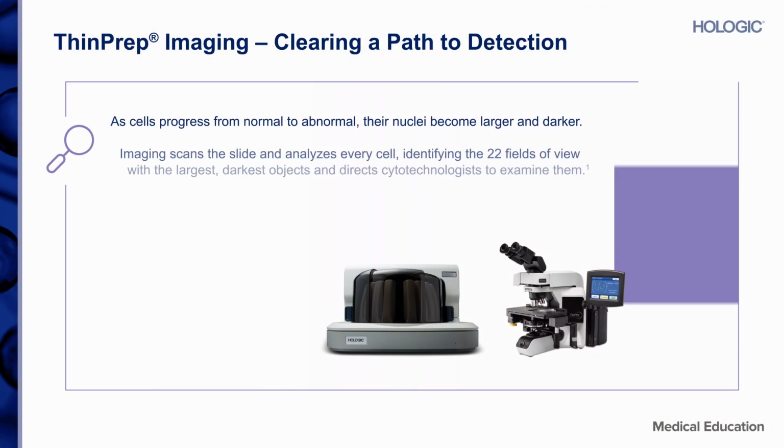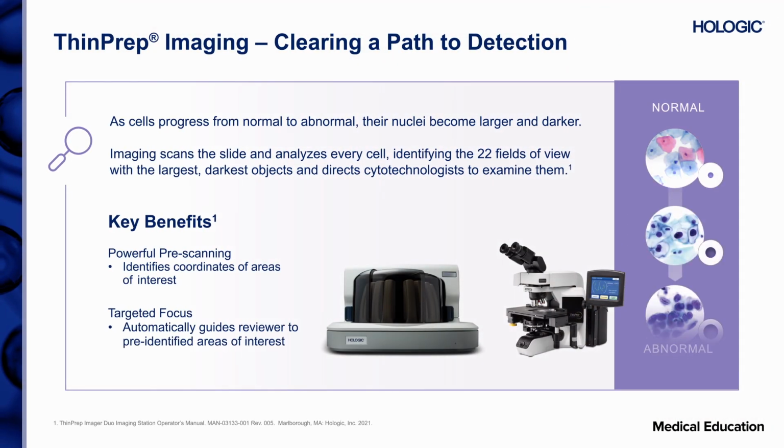And how does imaging work? The imager will scan the slide and identify the largest and darkest objects. As cells progress from normal to abnormal, their nuclei become larger and darker, as depicted here on the right-hand side. The imager will scan the slide and identify 22 fields of view that have larger and darker objects, directing the cytotechnologist to examine these particular cells.